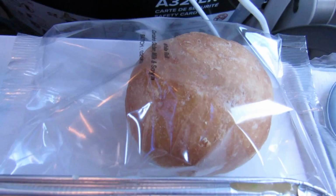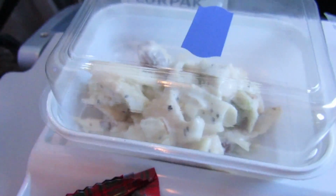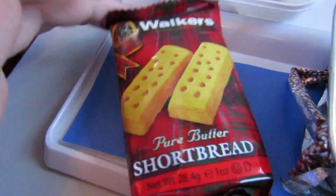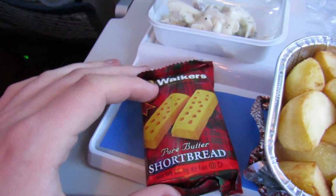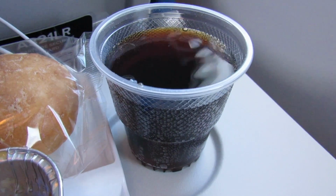On this tray, you will find a bread roll and butter, salad, as well as 2 shortbreads, a pretty solid meal for a complimentary free afternoon lunch. Shortly after, a second drink was served.